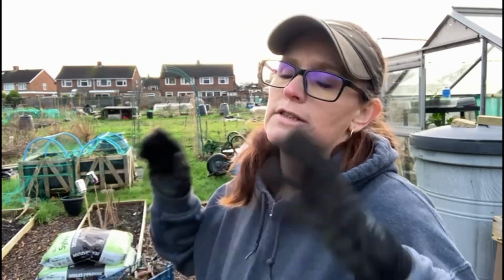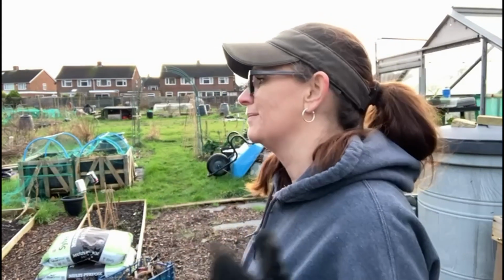So unfortunately, it looks like most of the dahlias have, yeah, they've gone. So yeah, they're mouldy, they've gone soft, and I think it's my fault for not washing them off when I dug them up and then drying them, because I think the wet soil has actually made them go mouldy, which is kind of obvious. I don't know why I didn't think of that, but oh well.